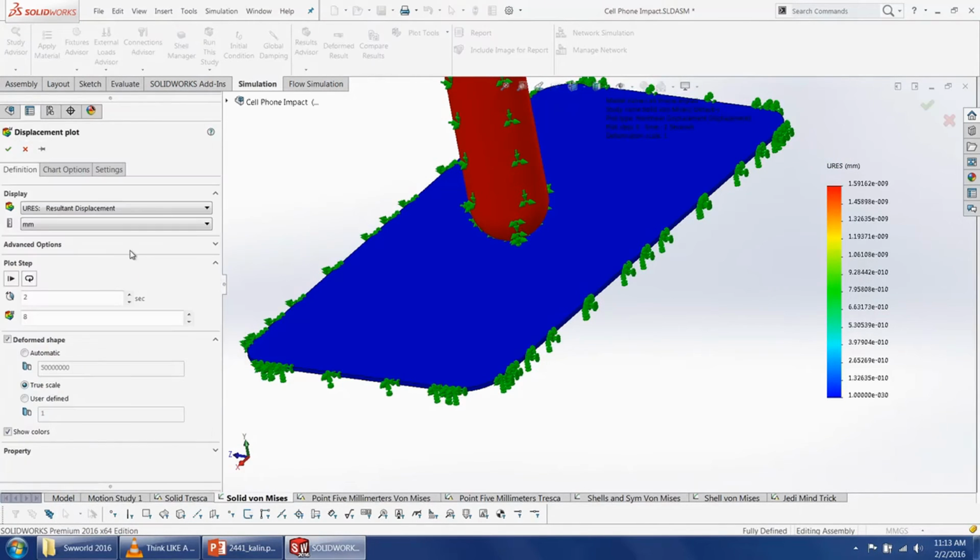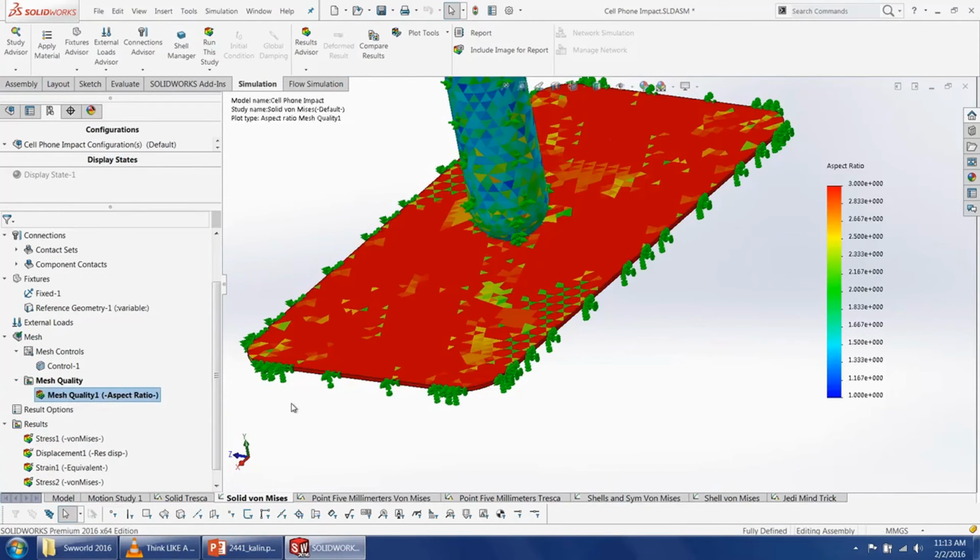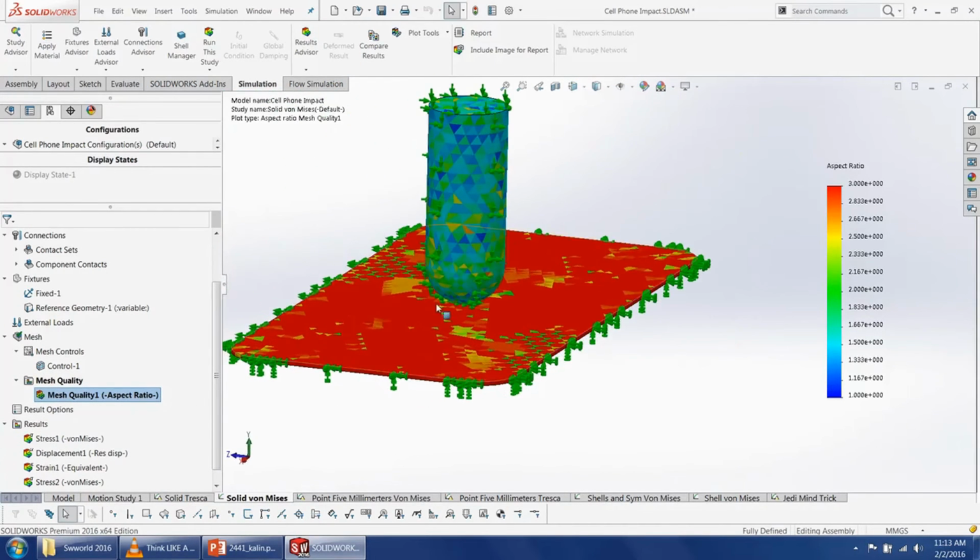Let me make sure I'm on time step 2. Yep. So that's the end of the simulation when it's removed itself. And you see the glass is all blue, which means 0. So that looks good, right? But let's look at the mesh healthiness plot right here. Show it. Oh, that's garbage.